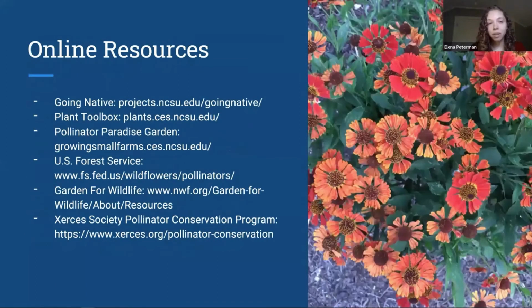And there are a ton of really great resources online for folks who want to learn more about pollinator gardening or get some inspiration for how to use their space to support these species. We are lucky enough to live close to NC State, which has a wealth of information and support for folks wanting to start pollinator gardens. And of course, the NC Cooperative Extension agents are a great resource.